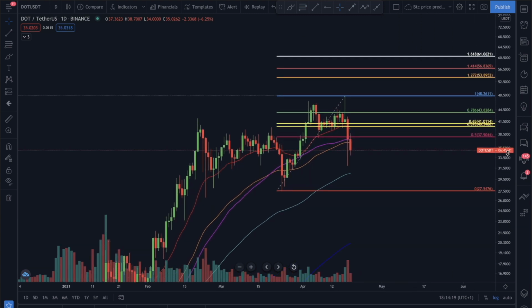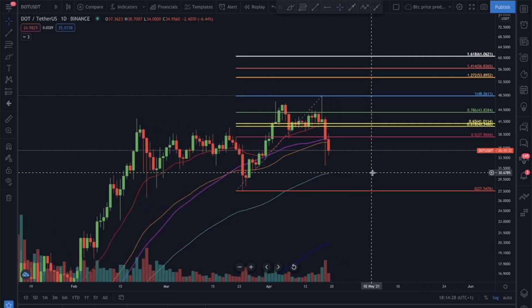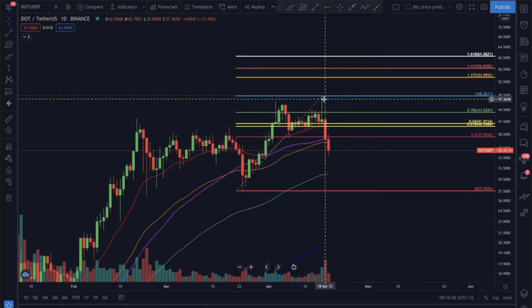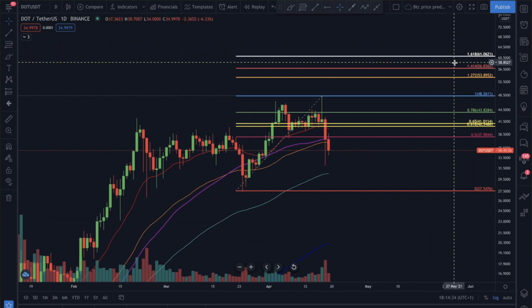So we're not looking at how low it could go, because remember, we're only going to be looking at how low it could go if the market turns and wants to become a bear market. But I'll tell you about the bear market when I get to the Bitcoin. It's a long way away. Just based on Polkadot itself, it's showing 1618.